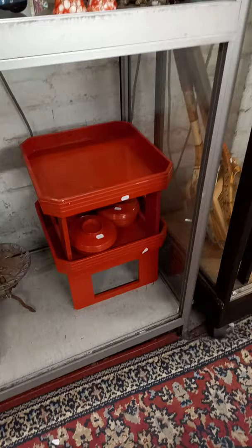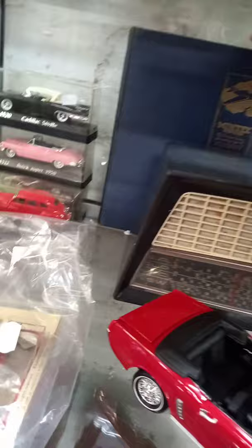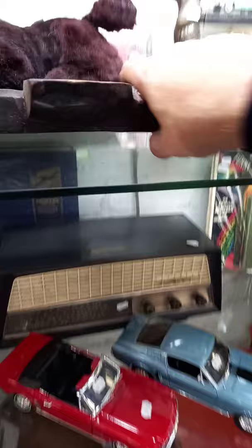Japanese items, ceramics and bowl stands and plate stands. A couple of Mustangs. Chrysler radio. It's a nice book on aircraft, World War II, Aircraft of the Fighting Powers. It's got all sorts of pull-out plates and specifications. American die-cast Solitos. It's a nice big tribal bowl.